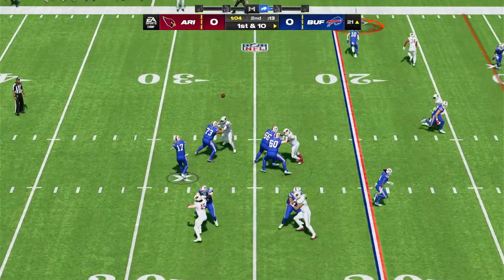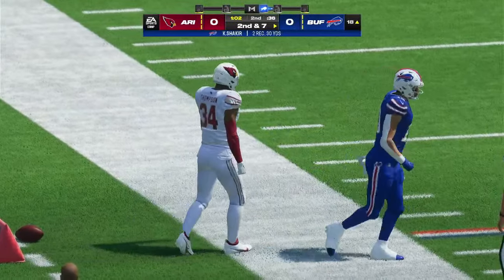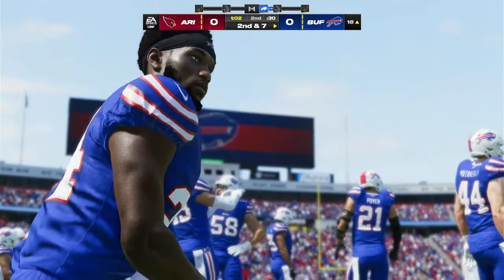And again, it's Allen. Completes to Shakir once again. And he'll go out of bounds in the red zone just inside the 20. And just 3 yards on the catch there. He couldn't get away. And it'll be second down.